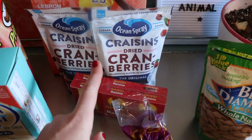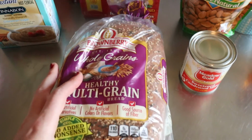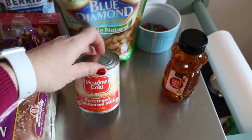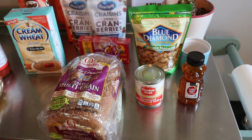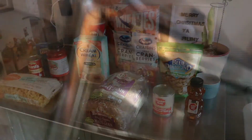And then we got the typical stock up on dried cranberries for the yogurts I eat in the morning, as well as raisins for my husband's lunches, some bread for lunch sandwiches, and then we got some almonds, some sweetened condensed milk, and some honey for a recipe I'm baking this week for some Billionaire shortbread. So I'm going to go ahead and get this stuff put away, and I will show you guys the meal plan.